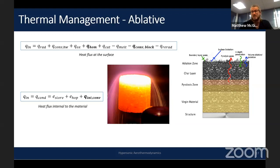So I thought I'd put two equations in this presentation. Sorry about that. But it's more just to highlight all the different things going on. The top equation is saying how much is the heat flux into the surface of the ablator. You've got radiation from the gas coming in, you've got convective heat flux due to the hot gas passing over the top of it. You can have an oxidation heat flux. Because you're starting to pyrolyze your TPS and that epoxy resin is starting to come out, you can actually get combustion of it, which then adds an additional heat flux in.